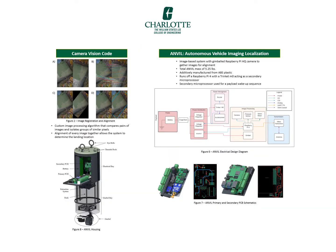This year's payload was named Anvil, or Autonomous Vehicle Imaging Localization. This year's payload was tasked to determine the landing location of the vehicle on a 5,000 square foot grid system, with each grid box being no larger than 250 square feet.